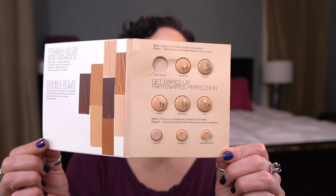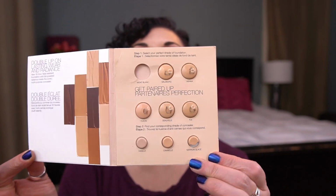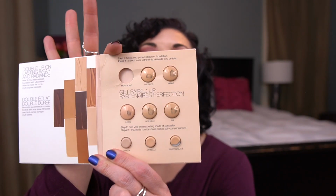So I don't know what to do with this. I may just bring this whole thing in. And then whatever I use, I'll use. If I use two, I'll use two. If I use one, I'll use one. I may try to use one of the concealers too. We'll see. But I want to use at least one item from this packet.